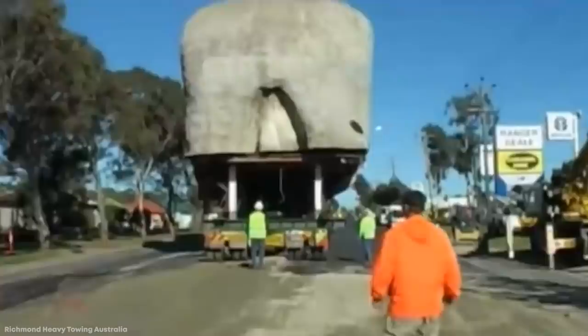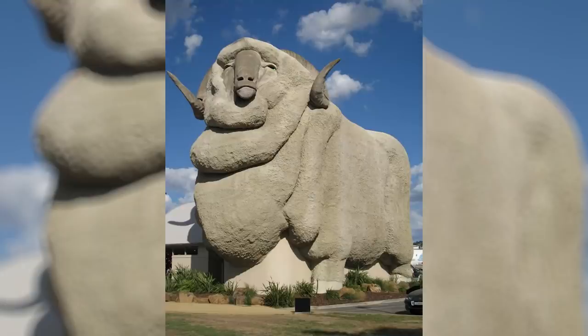Luckily, since it was a short trip, they managed to move the South Wales staple in a short period of time. And since they had old Rambo on the move, they decided to make a few modifications, like giving him a new standing structure as the underbelly, and even increasing his weight up to 100 tons.